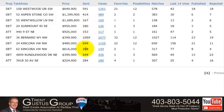So on some of these, this is beyond my control. How it matches the criteria is beyond my control. What I can control is this, and that has to do with the pictures and the marketing. And like I say, if I can get it over 100% of views, that's pretty good. And I'll do everything in my power to do that.